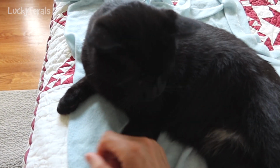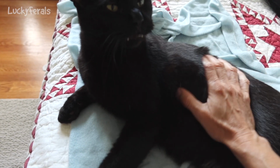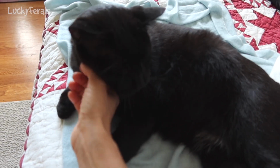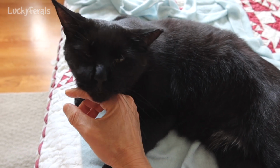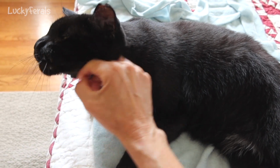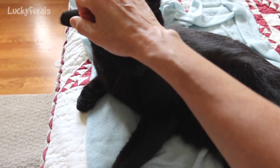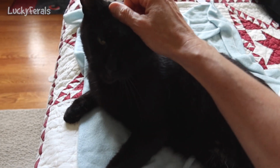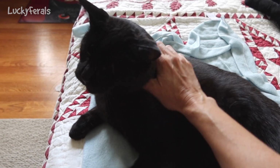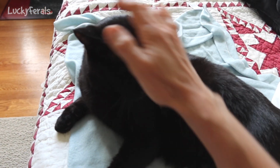So today's fish day. The cats had fish for breakfast, right, Boo? And Boo's been watching the birds. The cats love to watch the birds on the patio.